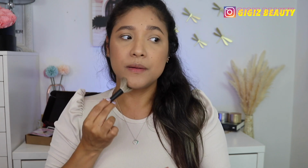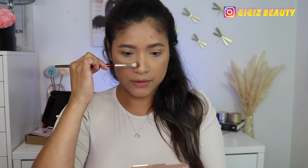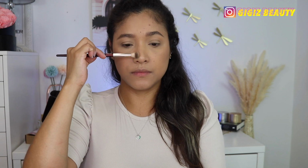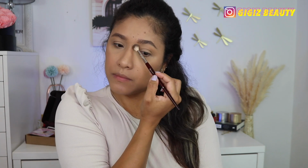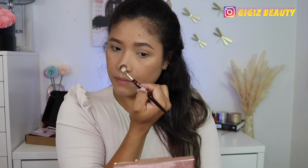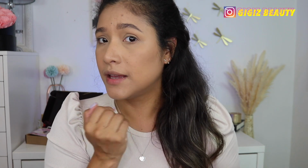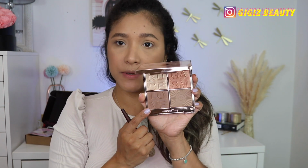It's not too bad. So I'm just gonna do a little bit more sculpting. I'm gonna try it on my nose. Look, it's actually pretty good. If you can see, again, it shows up not too much, but it does. It is a completely matte shade. Now I'm gonna go with the deeper shade. Let's go ahead and do that.